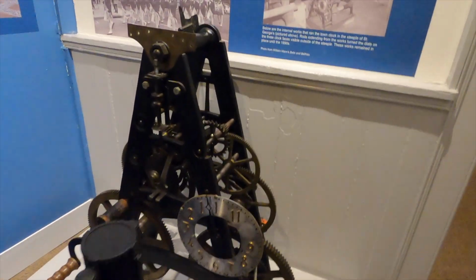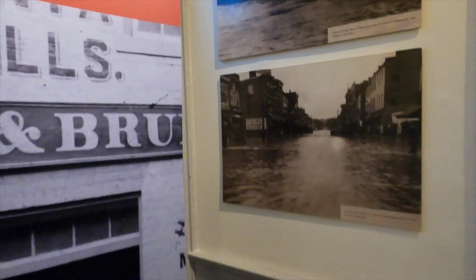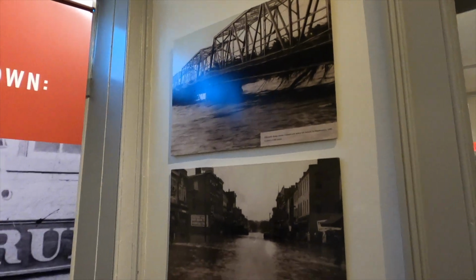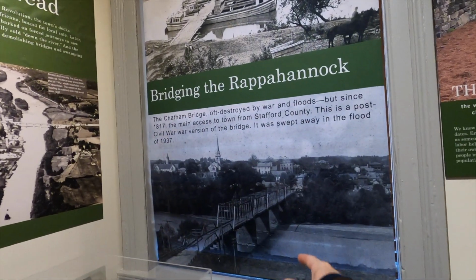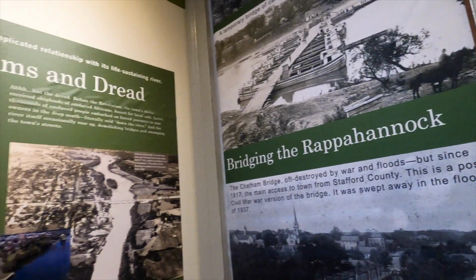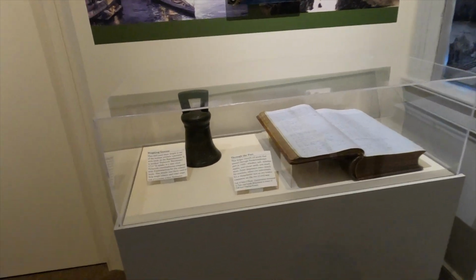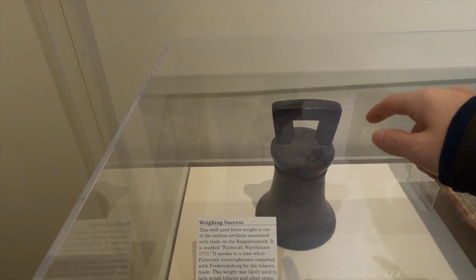So, big flood here in town in 1942. It took out the Falmouth Bridge, and I know that's the year they had to rebuild it. Old Chatham Bridge. And pontoon bridge used during the Civil War across the Rappahannock. And this would be a weight, actually, that was used to help weight tobacco.